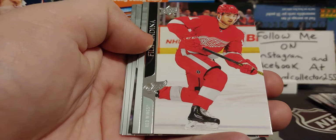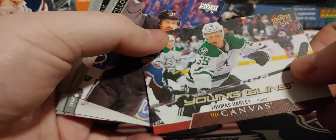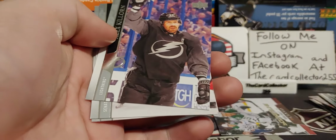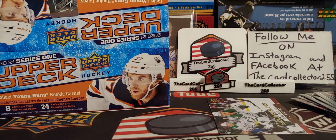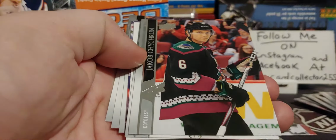I think, first one, we got a Thomas Harley Young Gun. That's pretty nice. Don't mind Thomas Harley. That's the first Young Gun I pulled of him, I believe. And especially a canvas. I have not pulled many canvases of Thomas Harley. Next, let's see what we got here.